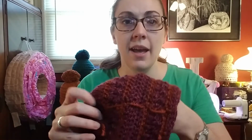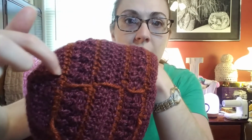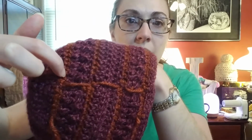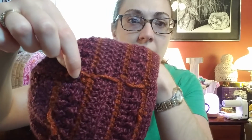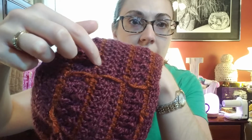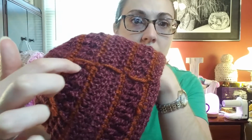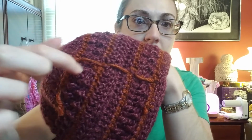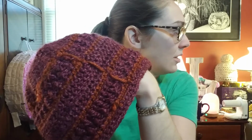Now I flipped the hat inside out here, so let's see what you can see. Hopefully that makes sense. Okay, so this would have been the starting row here, and then when I switched back colors, I didn't cut it off. So when I got to this, I took the other loop and wove it up in these stitches, but then we have what I think in knitting is called floats.